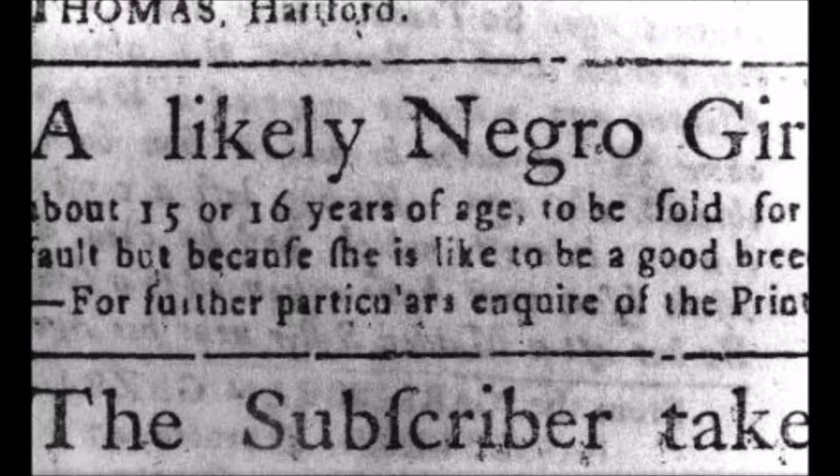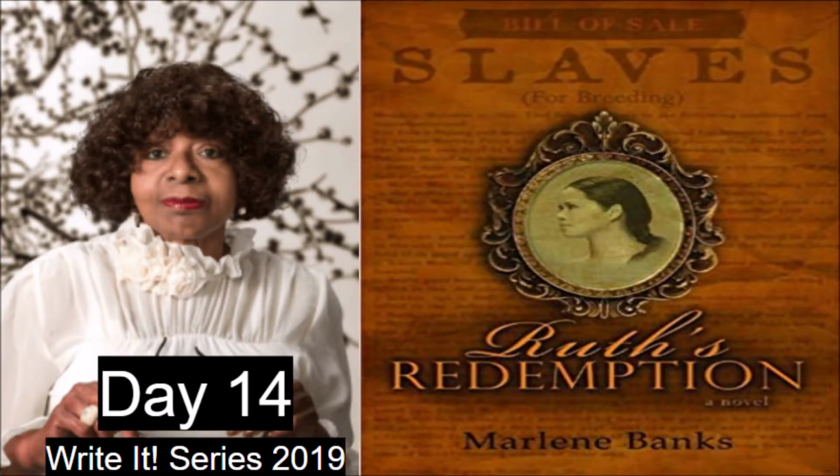Ruth, for example, was a breeding slave. And so many times in novels, you hear breeding slaves mentioned in passing. I've never read a novel that handled the journey of an ex-breeding slave, the journey that they would need to go on for healing after what they lived through.